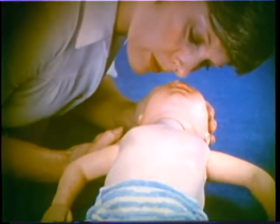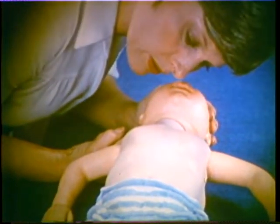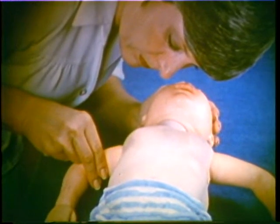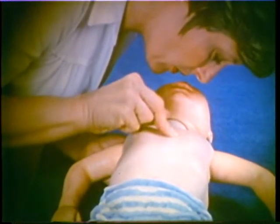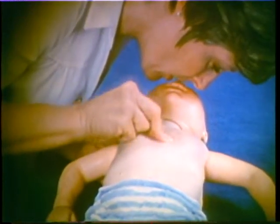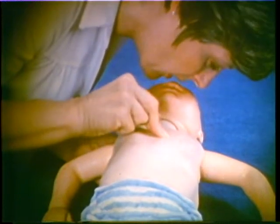To check the infant's pulse, feel for the brachial artery on the inside of the arm between the elbow and the shoulder. If pulse is absent, begin CPR. Place 2 fingers on the mid-sternum between the nipples and compress the chest 1/2 to 1 inch at the rate of 100 times per minute. Inflate the lungs after each 5 compressions.